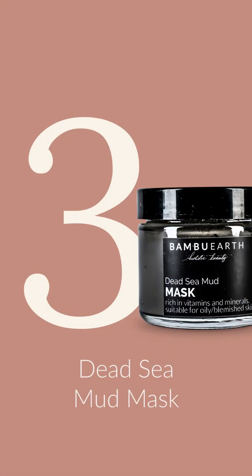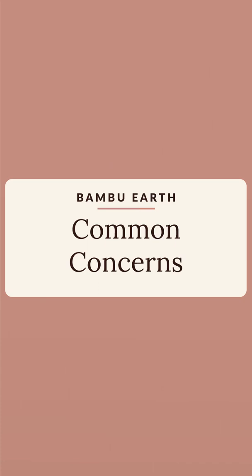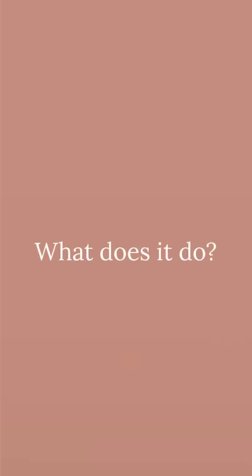The biggest objection we usually get for our Dead Sea Mud Mask is, why do I need this? One of the main reasons why the Dead Sea Mud Mask is so great for blemish-prone skin is it helps draw out impurities and detoxifies the skin. It can also rehydrate the skin as well, which is very important. What does it actually do? The Dead Sea is really high in minerals, specifically in potassium and magnesium and sodium. It can help increase the circulation to your skin, which will help your cell turnover rate.